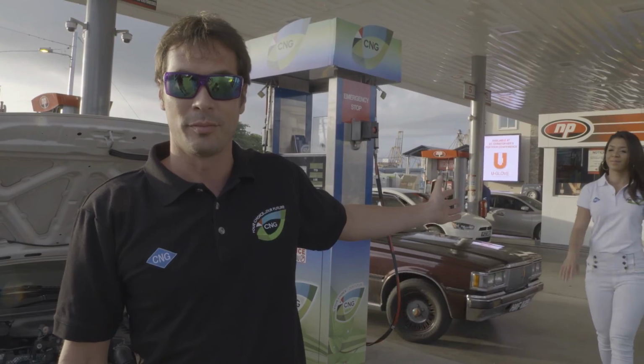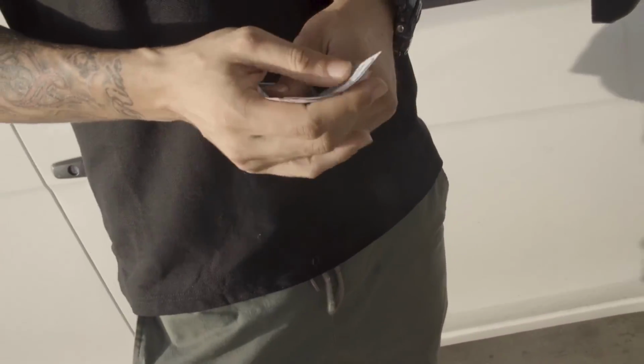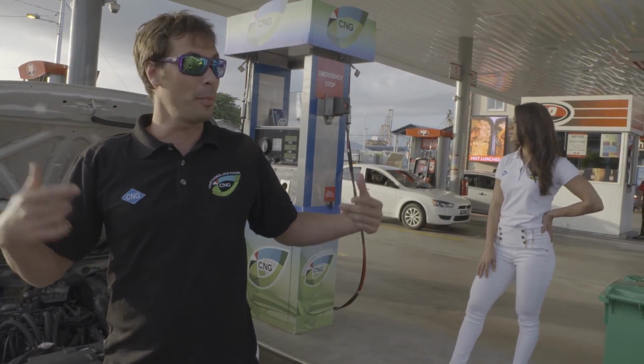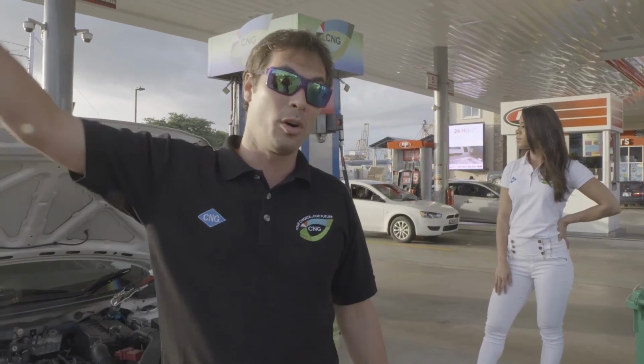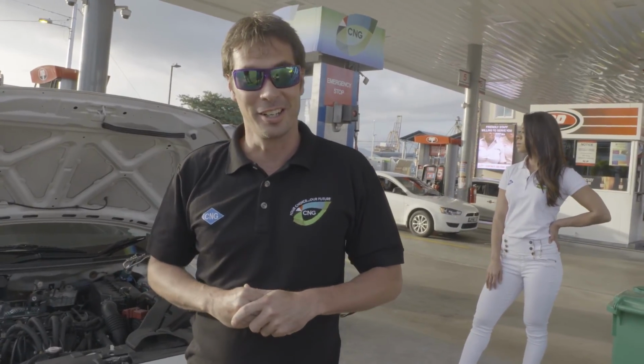So we have two teams and two identical cars. Mine is, of course, running on CNG, and Quincy's is running on fuel. So what we're going to do is we have a $220 budget to get around the island, and we're going to drive that today. We're going to fill up here, and we're going to get on a trip. We're going to go down to Chaguaramas and head all the way up the road, and we're going to see who fares better and who has more money left to do good things like buy food and drinks and extra stuff like that.